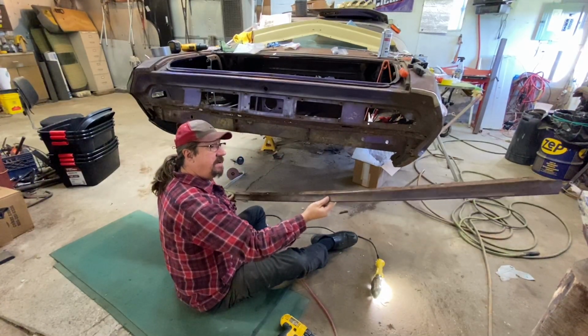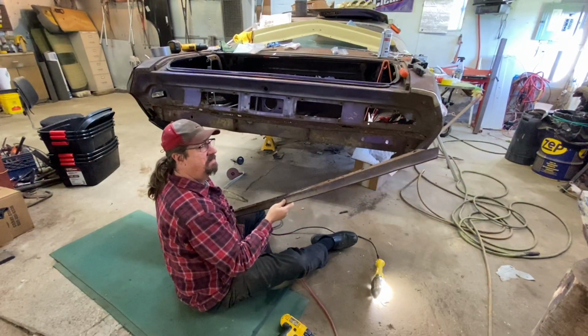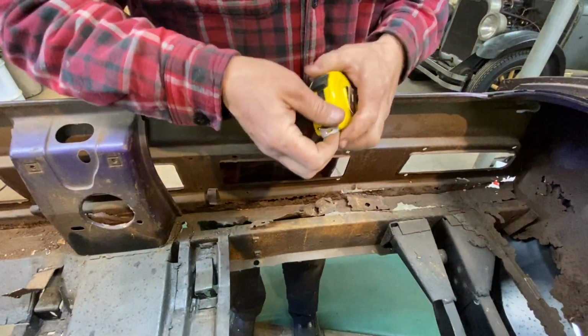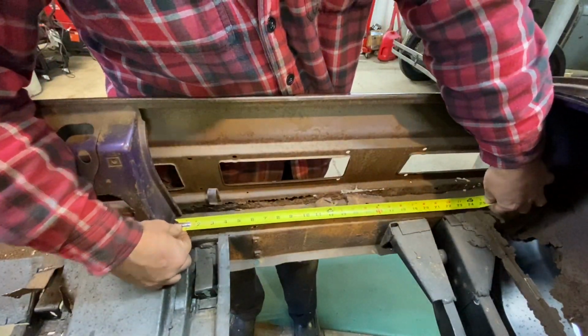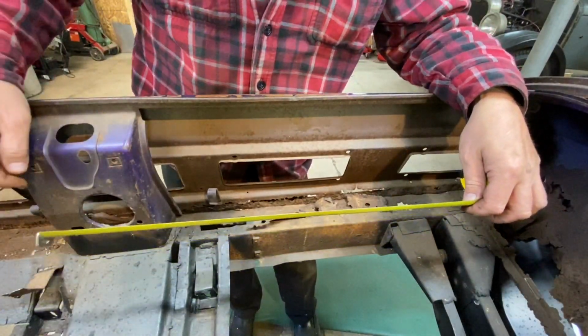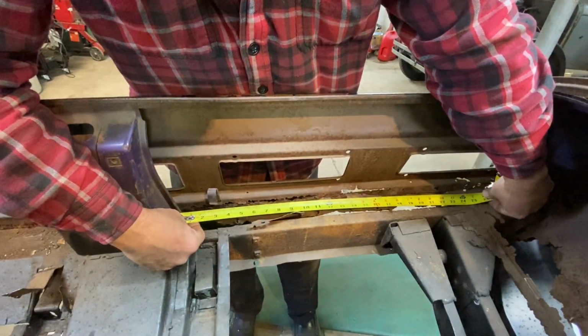That piece is good. We'll be able to use it again. A little cleanup, it'll be just fine. Don't even think we'll need to do any repair. Dimensionally, I think 24 inches will be a good place to start. We may need to buzz this out of here to fix that behind there, but for now we're going to leave it. So 24 is going to get us close.